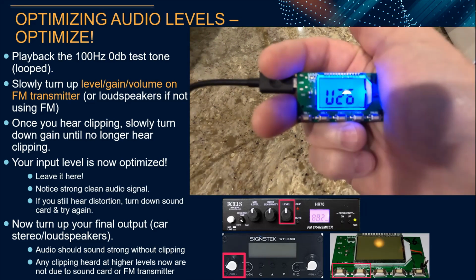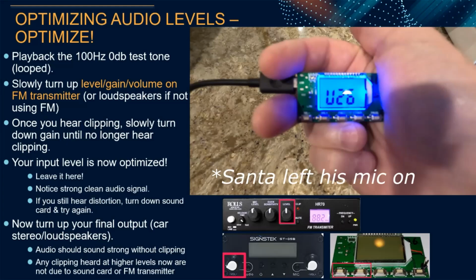And there you go. With your levels optimized, now you can just go ahead and turn off your final listening device, your speakers, your car radio, and it's going to sound nice, clean, and clear.